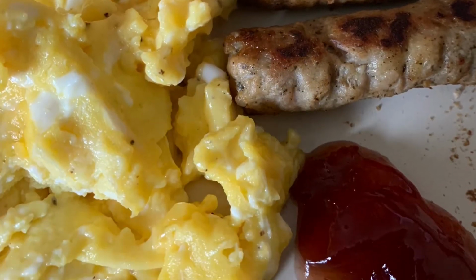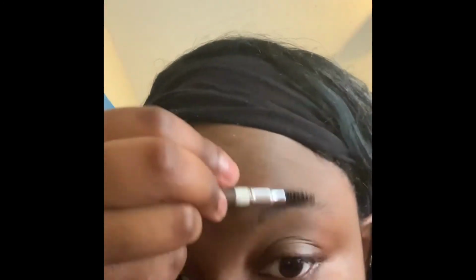Today I'm just gonna show y'all, we can say it's a day in the life, get ready with me. I just wanted to show y'all how I do my makeup really quickly with the kids around, because it's a challenge, but I get it done. So just in case somebody wants to see how to do a quick, very basic makeup routine, okay?